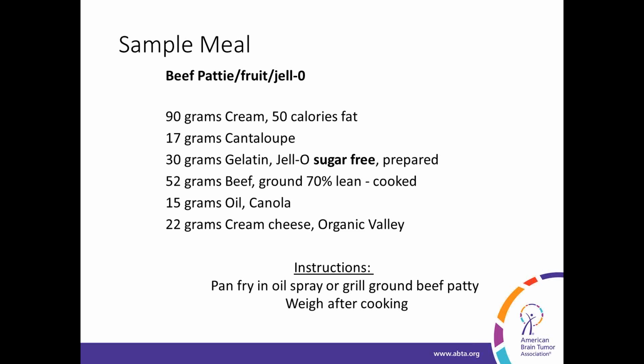You can use an oil spray or grill the ground beef patty, weigh it when it is cooked, and then there's a cooked 52 grams of ground beef. So some recipes will be raw, some recipes will be cooked.